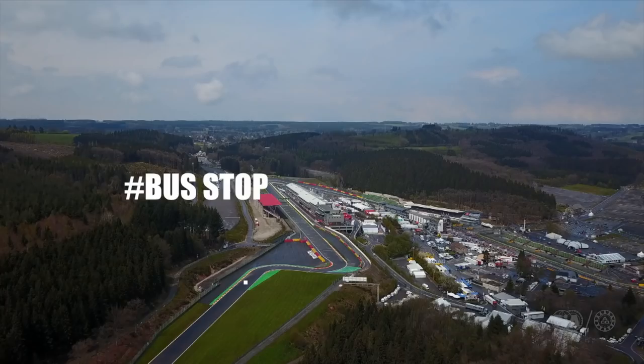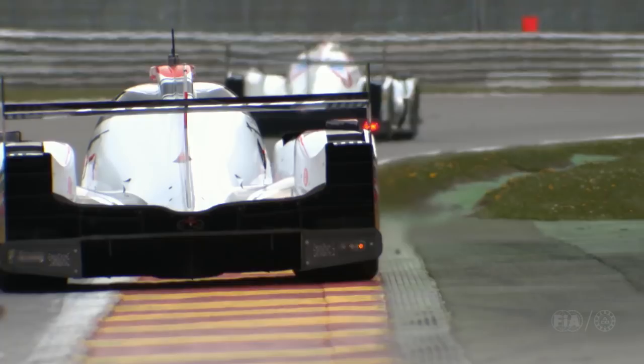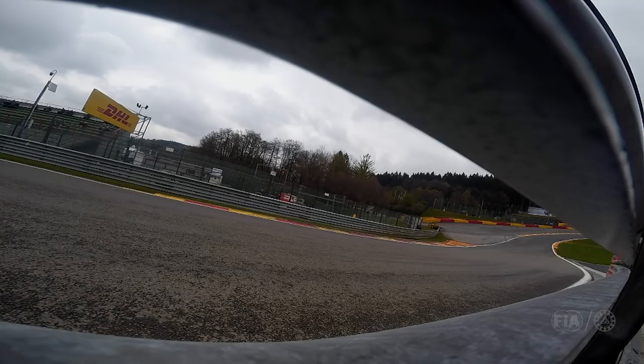Every driver in our team loves Spa. It's a great track, and I think it suits the World Endurance Championship very well. So it's a great preparation for Le Mans as well.